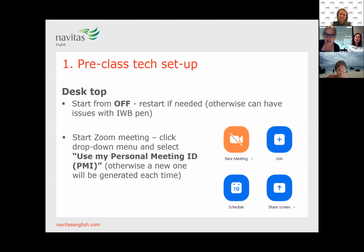So to set up the class, with the desktop, some of these things are really basic, but they will troubleshoot. If you start the day off like this, it means some of the issues that could arise won't. It seems a pretty obvious thing, but start your desktop from off. If you just re-log in our systems anyway, sometimes the pen doesn't work, there are issues with that, so start from off.